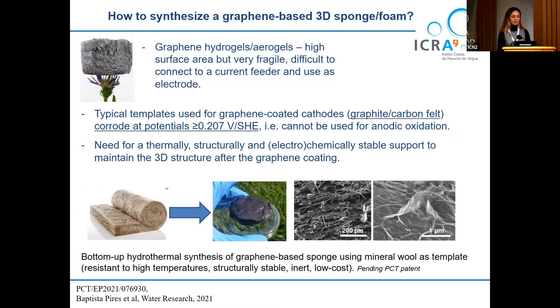Typical templates like graphite and carbon felt don't serve us. We really wanted to do incineration of persistent contaminants, so we need an anode. So we need a material that is stable to anodic polarization. Graphite and carbon felt start degrading very fast at very low potentials, already at 0.2, 0.3 volts. They start burning out, basically. We normally work at potentials of 3 volts, 4 volts, so significantly higher than that.